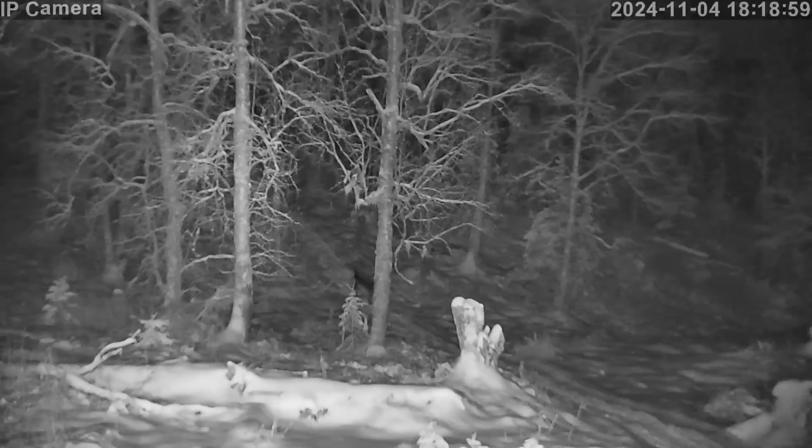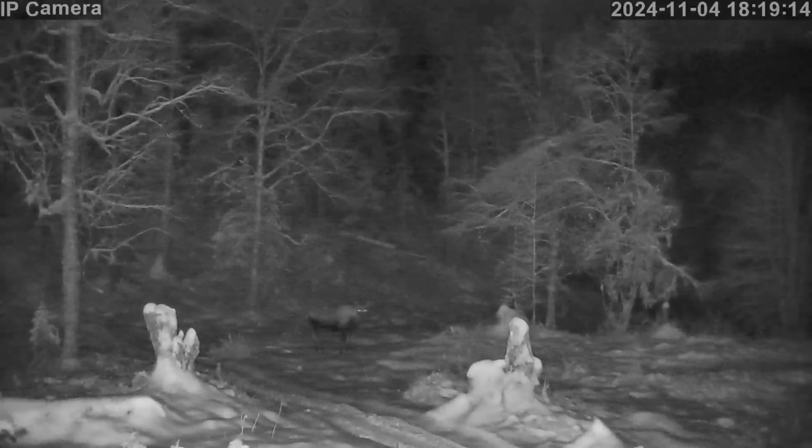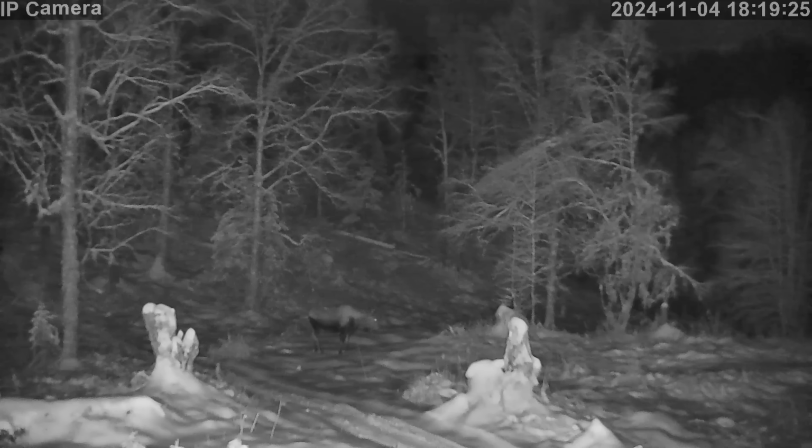Now some of you might have seen this clip already, but I wanted to include it into this video again, just to make sure everybody saw it. Keep an eye out between those trees. This video was done a couple days before the wolves came through the backyard, as well as the front yard. The wolves were actually a little bit closer than this moose gets.